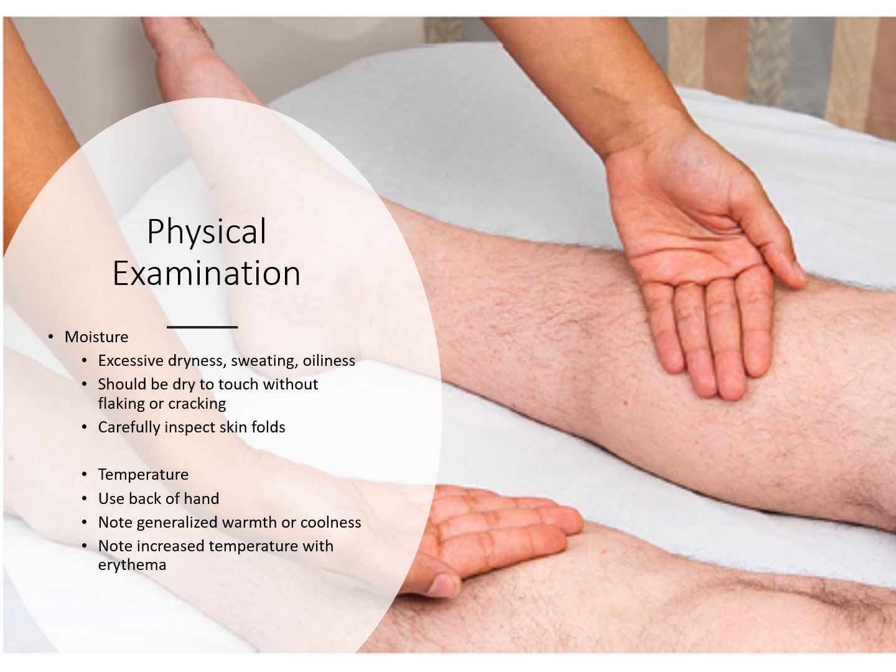When palpating the skin, you will pay close attention to any moisture present, excessive dryness, sweating, and/or oiliness. Skin should be dry to the touch without flaking or cracking. One area you should carefully inspect are the skin folds because these locations are commonly missed and often the location where you may see eczema.